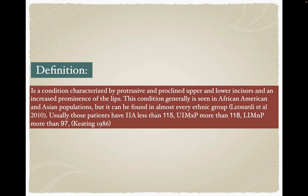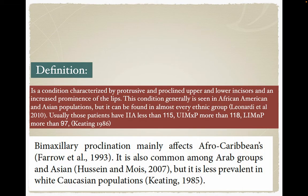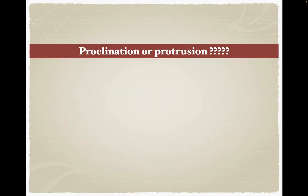That's a systematic review. Usually these patients have an interincisal angle of 115 or less, or the upper incisors are proclined more than 118 and the lower incisors proclined by 97 and more. As I said, it can be seen in the Afro-Caribbean, it can be seen in Asian and Arab population. However, it's less prevalent in the Caucasian population.